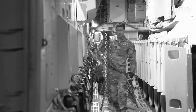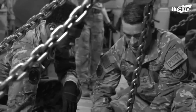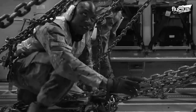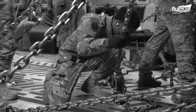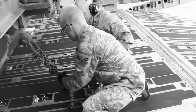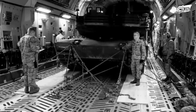Like railroad transportation, the tanks are tied to the floor with high-strength chains. A chain tied to the tank is connected to a tie-down device. The tie-down device has a hook that will go into a tie-down ring that is mounted on the cargo floor of the aircraft. All the tie-down chains are attached symmetrically at 45 degrees for even load distribution.